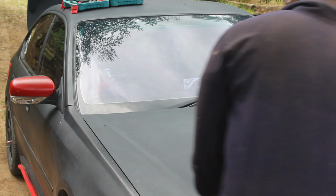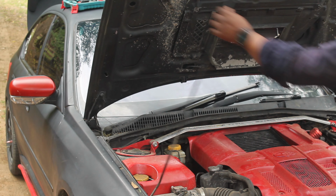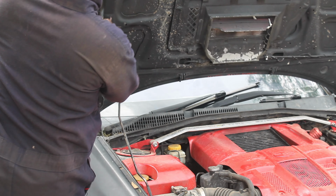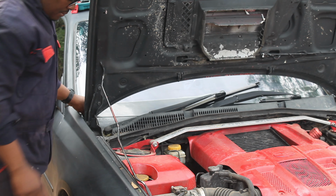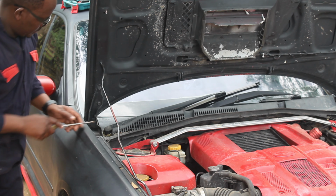So I decided to do it myself, and this is a learning experience. So if you see me making some mistakes, don't judge. This is the first time I'm doing this. I am actually trying to figure out how to get the cover out. This cover has never been removed, and this car is about 20 years now.